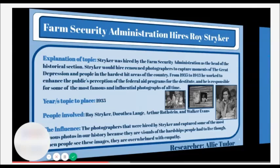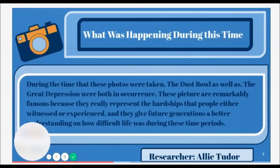So things that were happening during this time. So during this time, the Dust Bowl and the Great Depression were both an occurrence. And basically these pictures are basically the solution to this, because the Dust Bowl as well as the Great Depression were both factors playing into making these pictures. So they really represent our history, and they give future generations a better understanding of how life was.